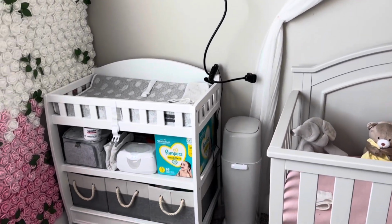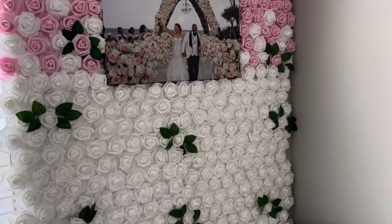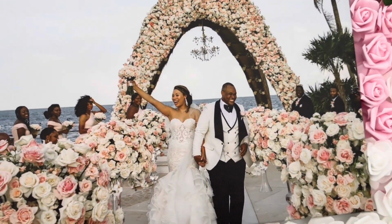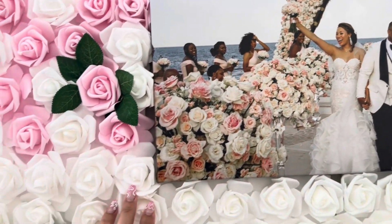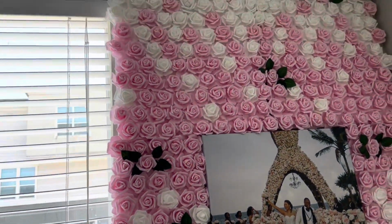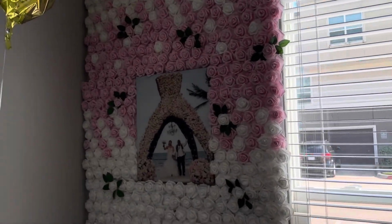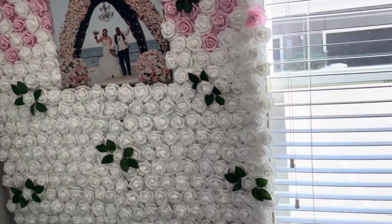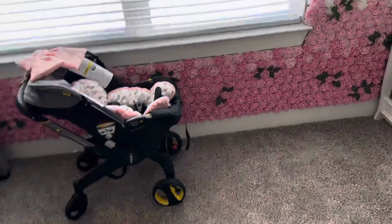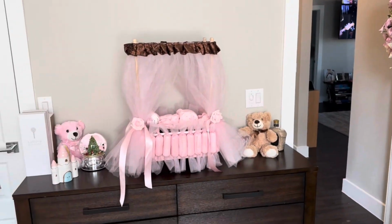And this is our diaper changing station. Pretty much everything that you see on here came from Amazon. This is a close-up of the custom rose wall. Do y'all see what I did there? This is one of our wedding pictures, and I wanted the pink and ivory roses to kind of blend in with the wall. That's why I put that picture there. On the other walls, I'm going to have her newborn pictures up in her nursery, and I'm going to show y'all at the end how it's going to match the theme, and I will post some pictures on my Instagram so y'all can see that as well.